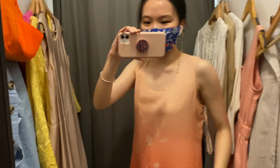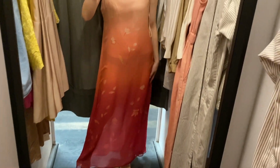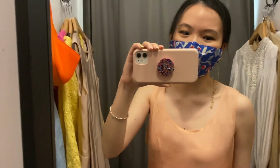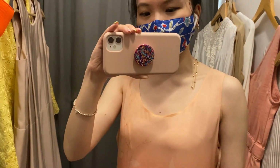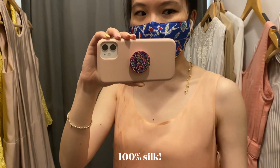Oh my god, I think this one is perfect as a swimming cover-up. Look at the ombre effect. This is from Jones New York. And I'm sorry, you can definitely see underwear, so definitely a swimming cover-up, or you can wear a slip underneath, but it feels like nice quality. I don't know if it's made of silk or just a nice polyester material.